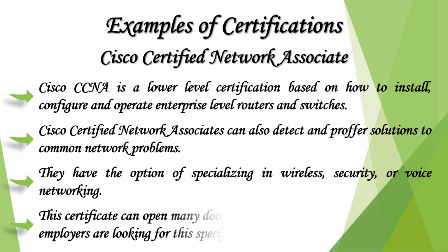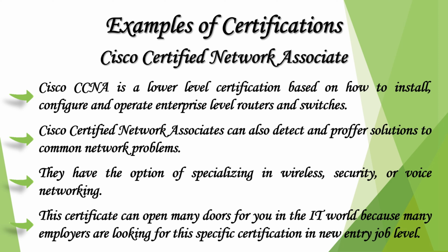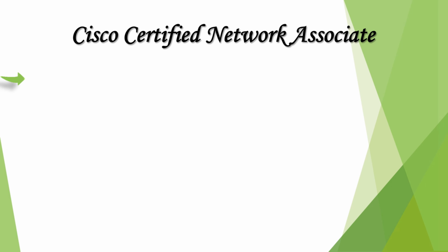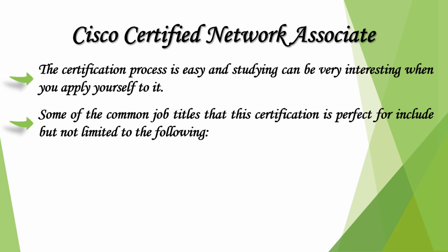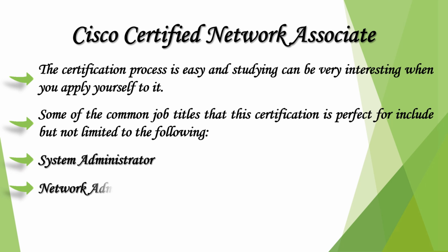This certificate can open many doors for you in the IT world because many employers are looking for this specific certification in new entry job level. The certification process is easy and studying can be very interesting when you apply yourself to it. Some of the common job titles that this certification is perfect for include but are not limited to the following: System Administrator, Network Administrator, Network Engineer.